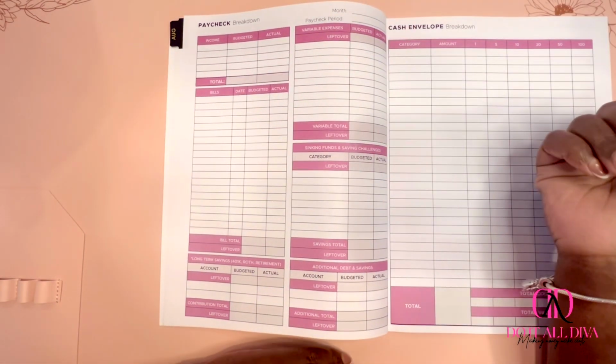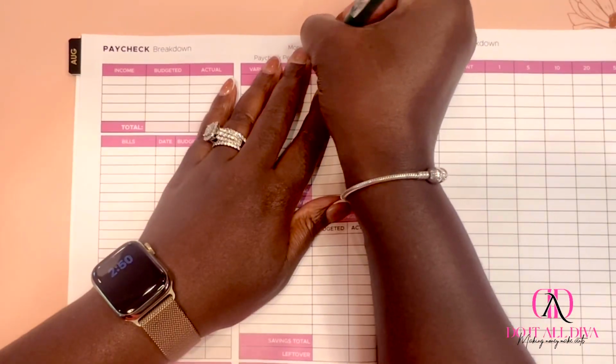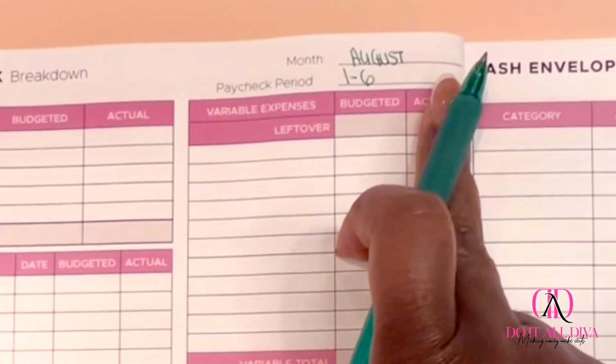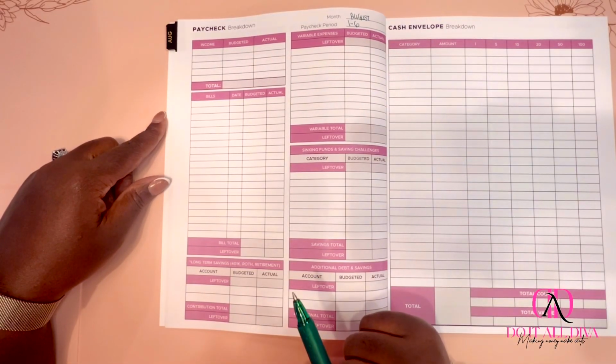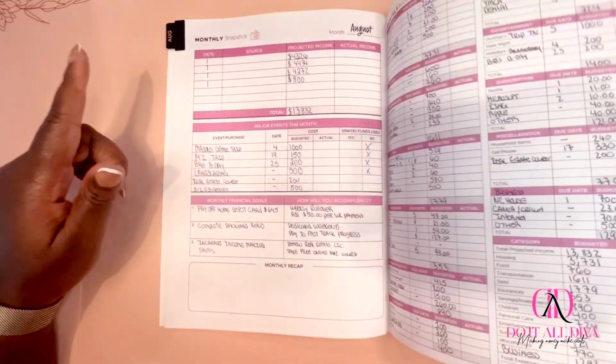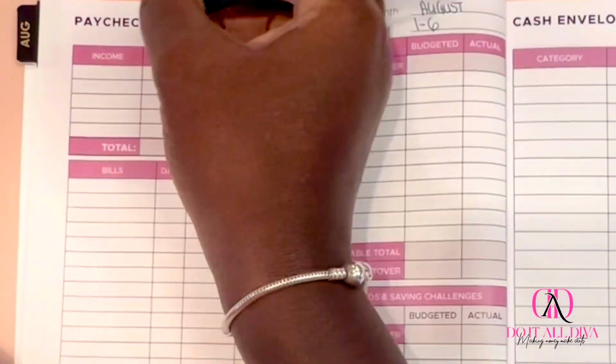So let me just go ahead and fill in a few things. Okay, this paycheck is gonna cover August 1st through the 6th. I'm gonna go ahead and write in my income streams, and I'm gonna get that right off of my monthly projected budget income.